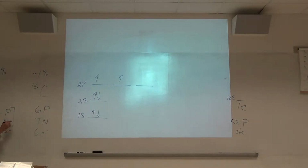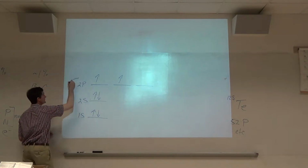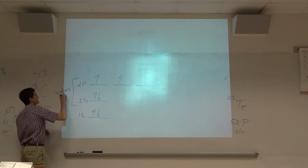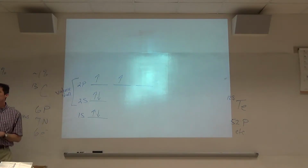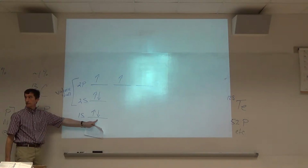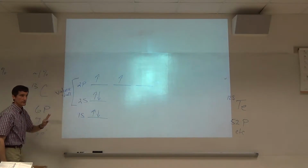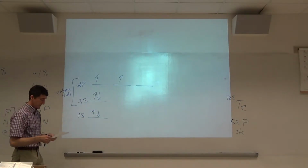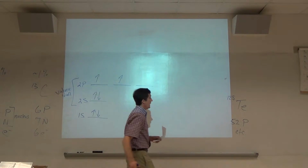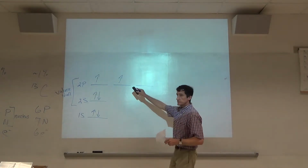By the way, where are these two found? Nucleus. Electrons are outside the nucleus. Okay, it's all basic. What do you call these two? Valence shell. How many valence electrons does carbon have? Four. Four valence electrons. These two down here we often forget about when we're doing chemistry. So that's the subshell. Did we do anything new? No. This is ground state configuration.